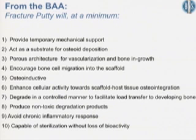It's like the Ten Commandments. It should provide temporary mechanical support, act as a substrate for osteoid deposition, so as to promote bone regeneration. It should somehow mimic the architecture of the real bone, so promote also vascularization and in-bone growth. It should encourage the bone cell migration into the scaffold. It should be osteoinductive, enhance the cellular activity towards osseointegration, degrade in a controlled manner so that the load transfer to developing bone can be taken care of, produce non-toxic degradation products, be non-inflammatory and non-immunogenic, and it can also be sterilized because it has to be shipped to all corners of the world.